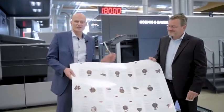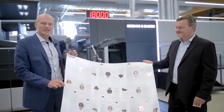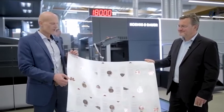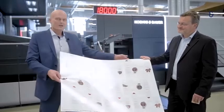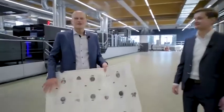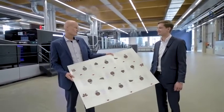So, we are just producing with 18,000 sheets an hour a folding box with cold foil application. This is a kind of world record, and now we will transfer our print production to the next stage to our CutPRO X 106. We are ready for the next step. Now, Johannes, it's your turn.